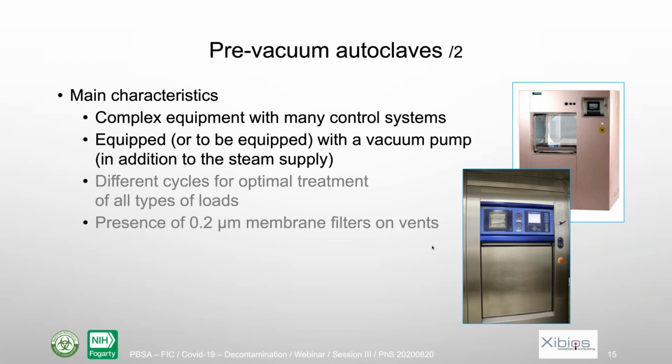So the main characteristic, it's quite a complex equipment, and it must be equipped not only with a steam supply, but also with a vacuum pump. Another advantage of that, since they are made for very demanding treatment, is that they also have many more cycles to be able to treat very different things.